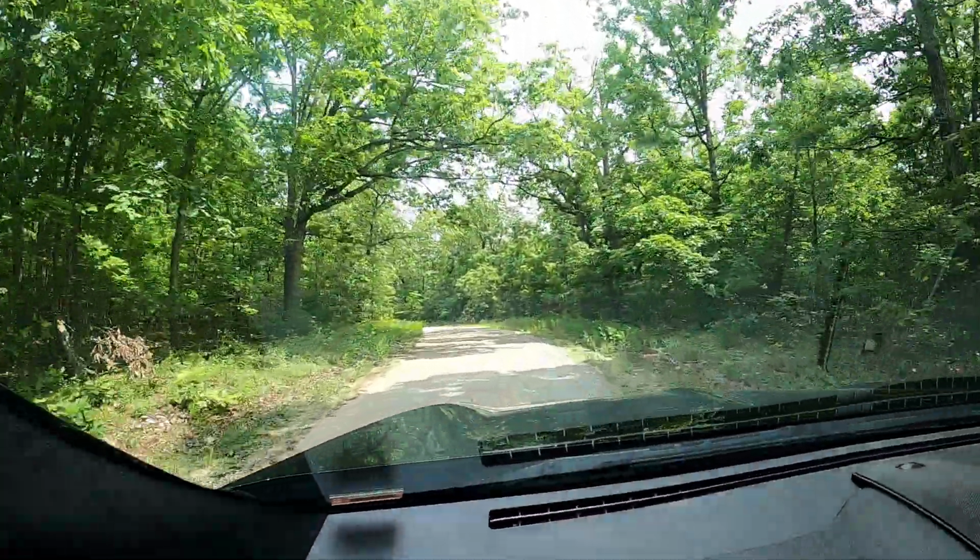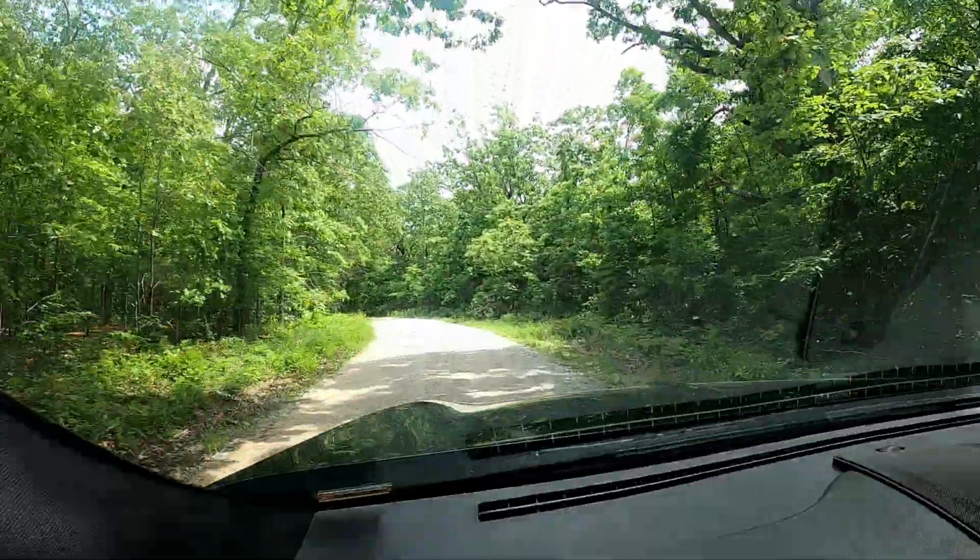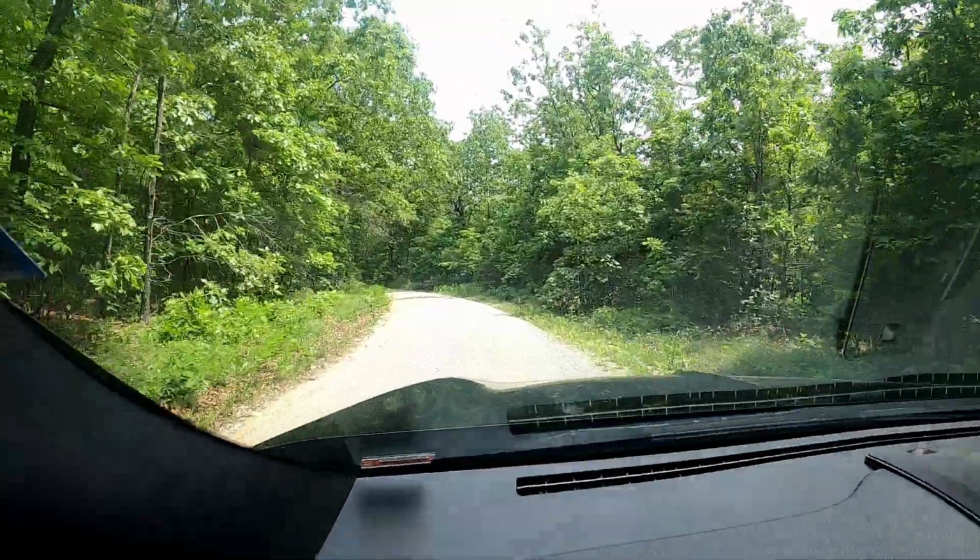Okay, I will say one thing about this road. It's pretty washed out. So, if you're driving here and are in a small, low-slung vehicle, I wouldn't come here, but it's very remote, very pretty. Lots of wooded areas and lots of shade, and it's fairly remote. All right.